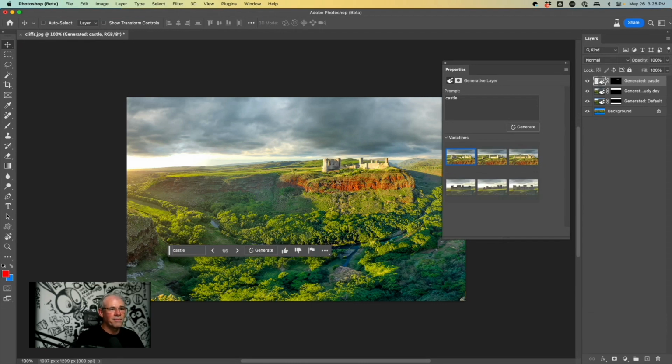And now look at this. Boom. Oh my God! Look at that. Now we've got these new castles. But here's the thing: it's not the same castle. This was the castle before, right? So when you create a new variation, it stays inside here.